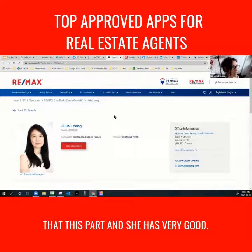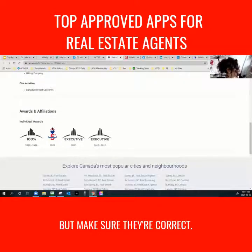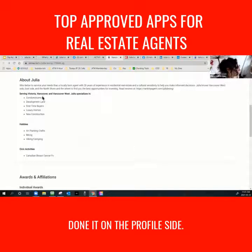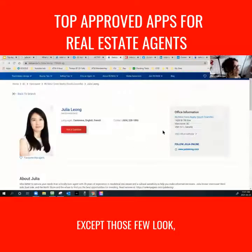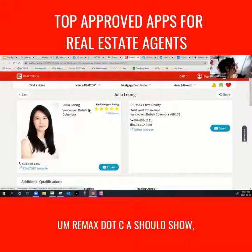I see this so many times, you guys, that this part, and she has, very good, you've updated this. So your awards are automatic, but make sure they're correct. But this stuff she's added because she's done it on the profile side. Okay, good job, Julia. I don't have much to say except those few. Oh, look. Realtor.ca.